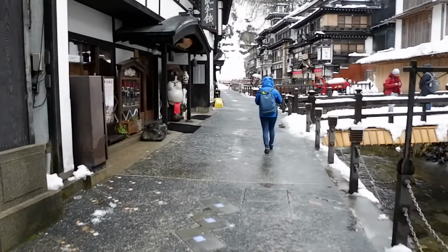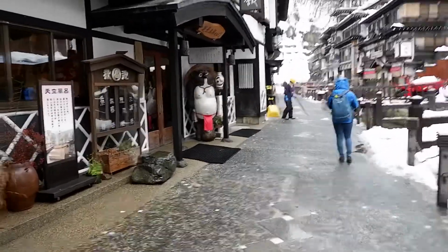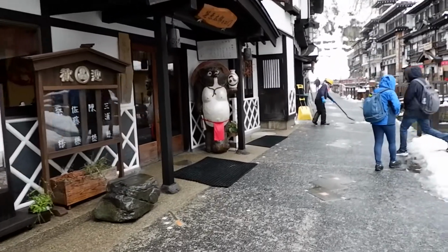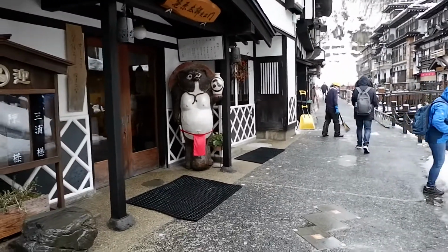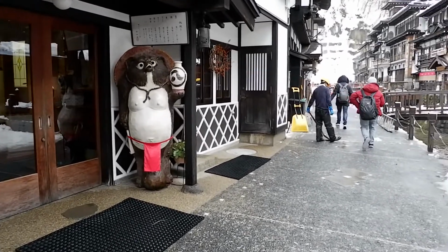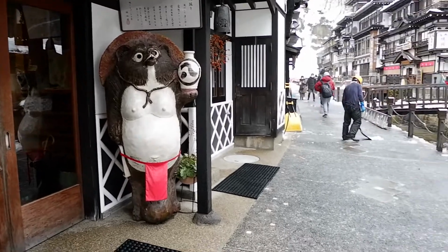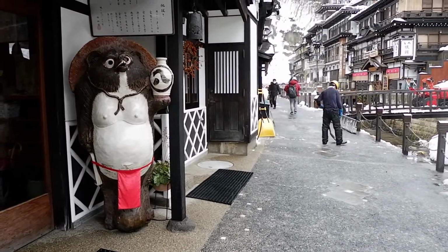Okay, we have a big tanuki. So tanuki is raccoon dog in English. And as per Japanese myth, they have this ability to transform, or to be seen as another creature.